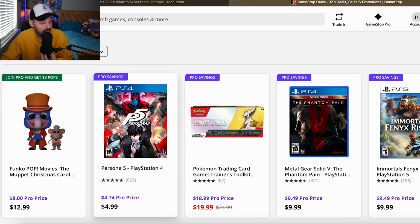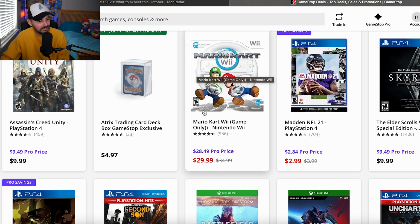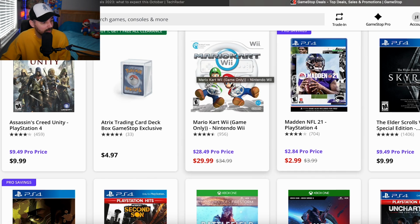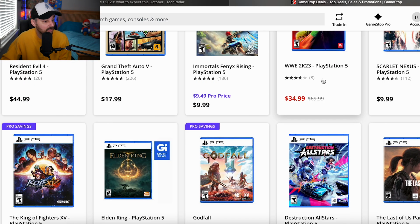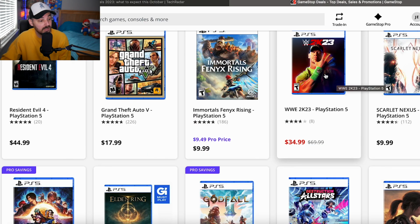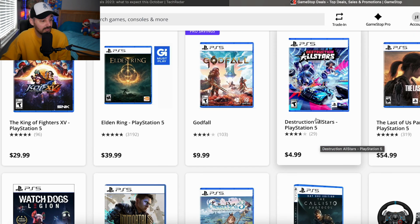Persona 5, $5. Look, even PS5 stuff. Immortals Fenyx Rising, $10. Mario Kart on the Wii. It is so crazy to see Wii games. What the hell is going on here? Look, Madden 21, $3. Dude, it's a video game for $3. WWE 2K23. I heard this is actually pretty good. $35. Scarlet Nexus, $10. I don't know what this is, but it's $5.